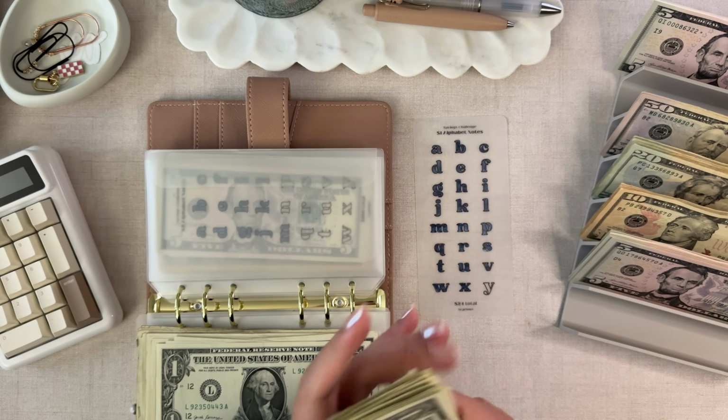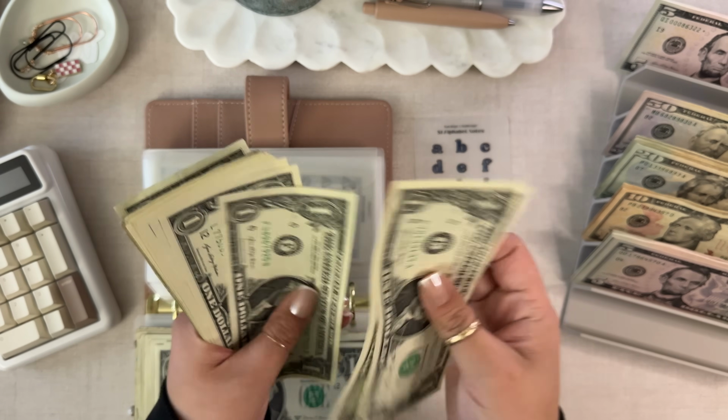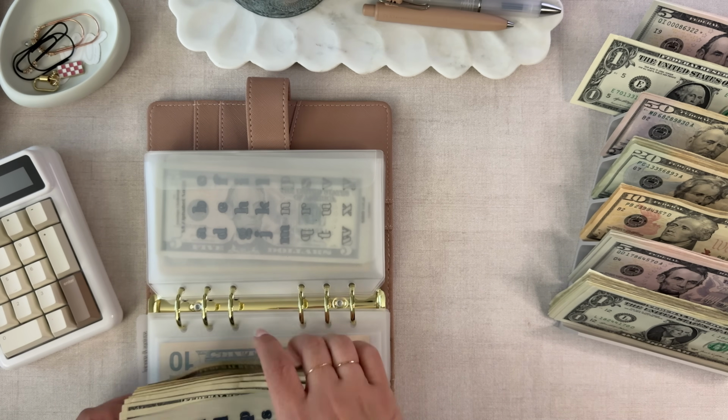So no Y, but since I did plan $4 to try to find that Y, I'm going to go ahead and put 1, 2, 3, 4 back here for now, so that way I can put that away into another savings challenge that I have.